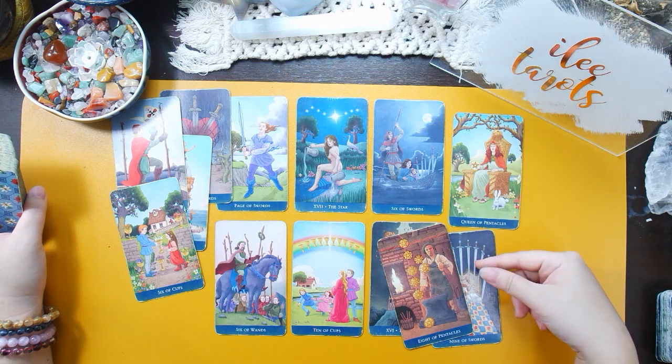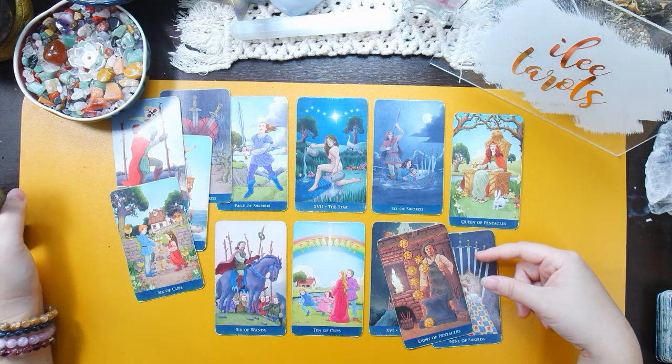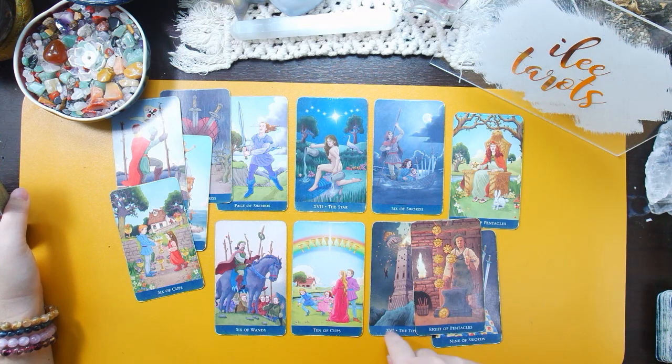Of course, you have worries. You worry, oh my gosh, is this the right thing to do? Is this the right thing to do? But somehow there is going to be a very big push from within yourself.